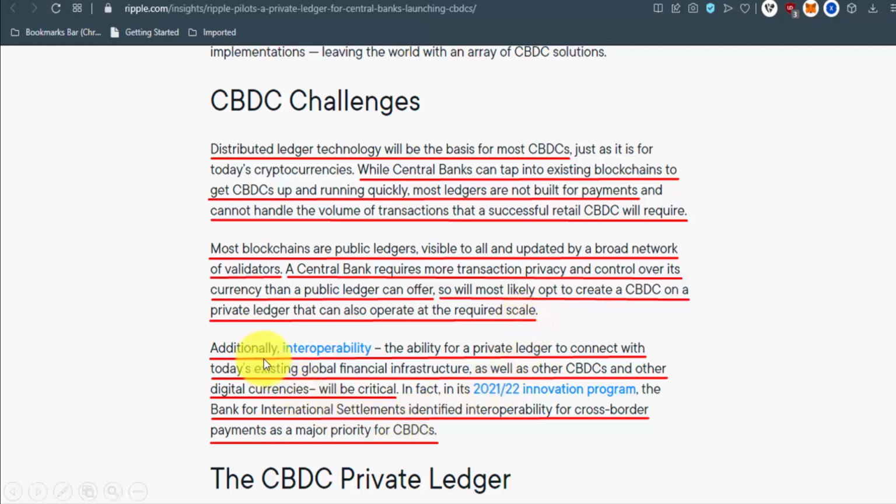Additionally, interoperability, the ability for a private ledger to connect with today's existing global financial infrastructure, as well as other CBDCs and other digital currencies, will be critical. So Ripple is well aware that there's going to be a need for interoperability between DLT systems and legacy systems, between CBDCs that are built on one DLT platform and a CBDC that's built on another. And they are well aware that interoperability is going to be key.